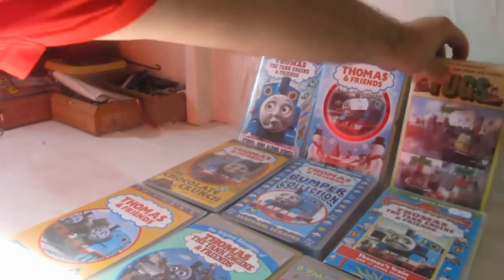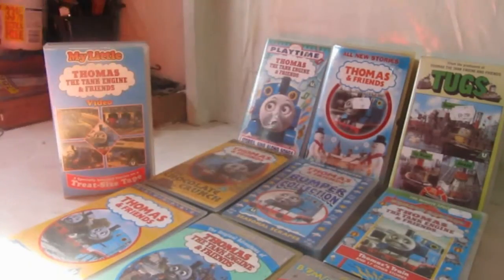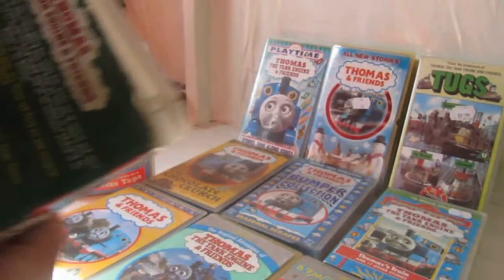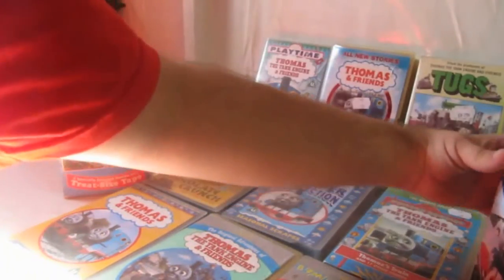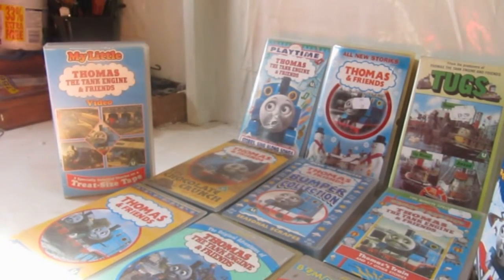I paid 25p each for these videos, which was a steal. As Calico has said, they seem to be obsolete now, but there are still people like me that will buy them. Charity shops, I only know one charity shop now that sells them, and it's a charity shop in Calico's hometown. But will they be selling it for much longer?